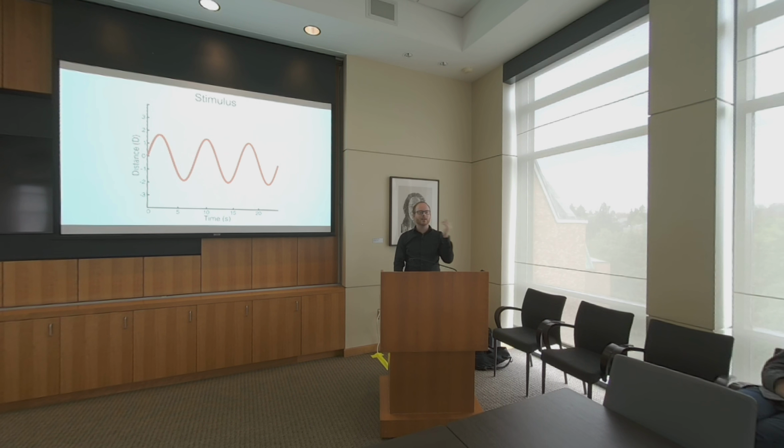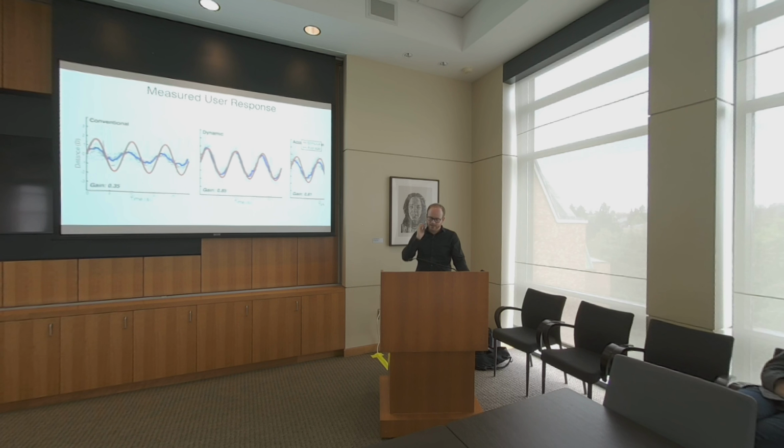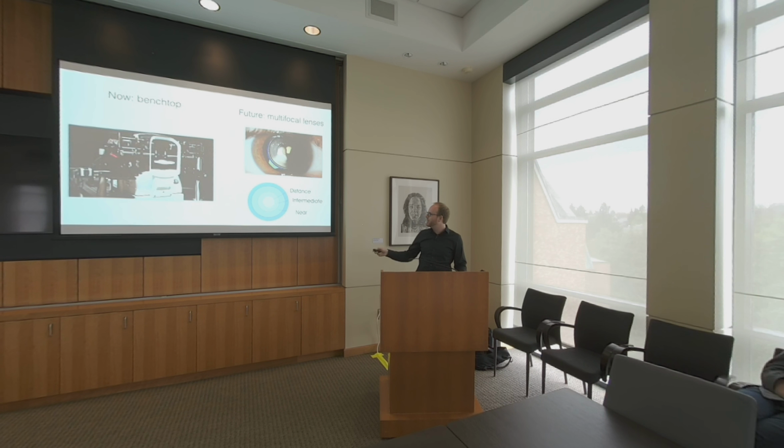So now the hypothesis was, does that actually drive accommodation? Again, we have a stimulus that changes over time. With the conventional fixed focal plane design, using young users and a different set of users, we get a gain of around 35%. With the dynamic mode, again only young people, we get a higher gain, about 85%. With the accommodation invariant display, we get about 60%. So it's somewhere in the middle, but it's statistically significant compared to the conventional mode. Again, this only works with stereoscopic displays because the stereo cues would drive the accommodation. This wouldn't work with a monocular display. We implemented that on our benchtop setup, but you can think about this also as a contact lens or some kind of optics that would create multiple focal planes at the same time.